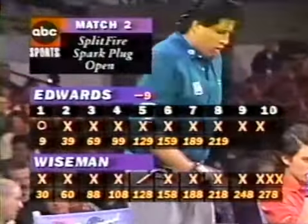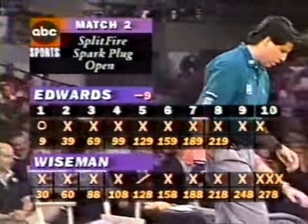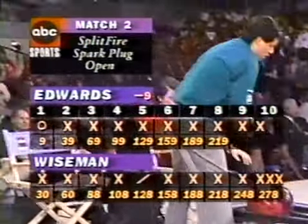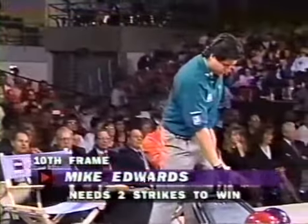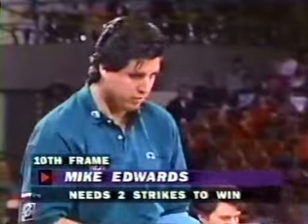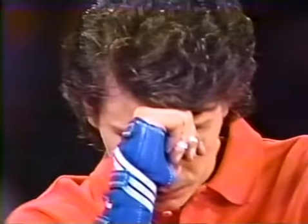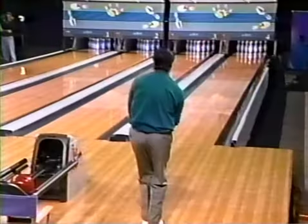I said in our little meeting before we went on the air, I believe that we're either going to have 9 strikes in a row in today's action. We already have 9 by Edwards, although it's 9 after an open frame, and I thought we might have a tie match. The situation to create a tie would be a strike here for Edwards and 9 on the fill ball. The players would tie at 278. However, Edwards must strike on this ball to have any chance of winning the match.